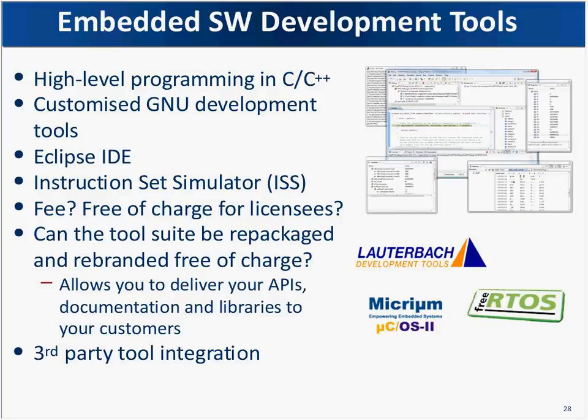Another thing to think about is integration of third-party tools. As Tim mentioned, in many cases, a heavy operating system such as Linux would be overkill for an IoT device. What's likely to be far more relevant would be a very lightweight operating system such as Micrium's MicroC OS2 or FreeRTOS. And you may need to think about integrating third-party tools or protocol stacks, or even offering the possibility of a third-party tool such as a Lauterbach debugger.